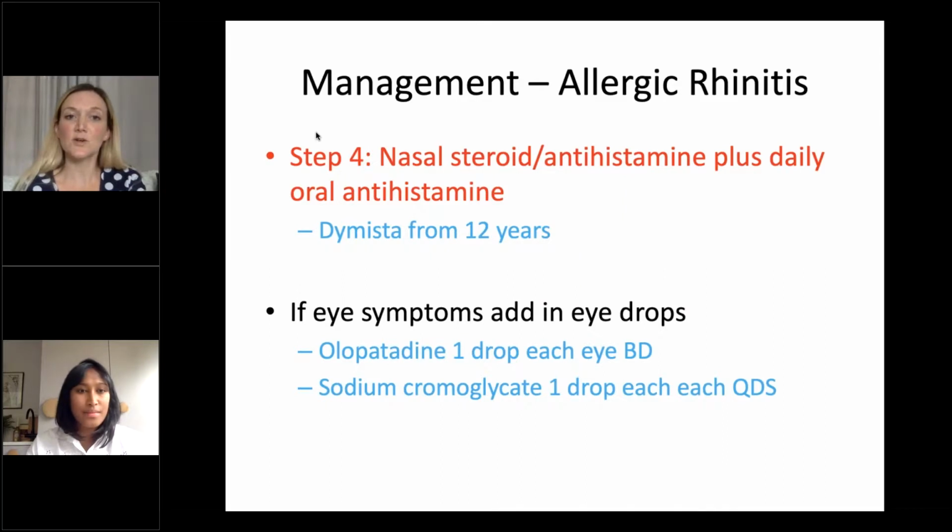And if all of that is not working, then you can change them to Dymista nasal spray, which has an antihistamine and a nasal steroid in. And that's really good for asthmatics as well. If they're having eye symptoms, we tend to use olopatadine drops. So you can just use 1 drop in each eye twice a day. We used to use sodium chromoglycate, but I think that's more irritant. So I think patients tend to prefer olopatadine.